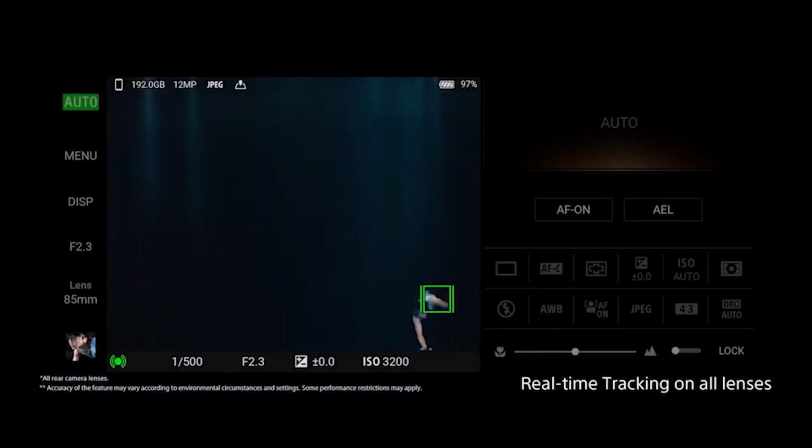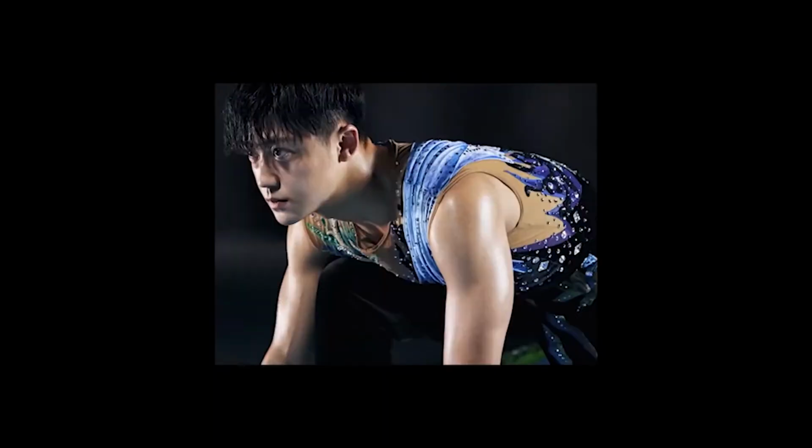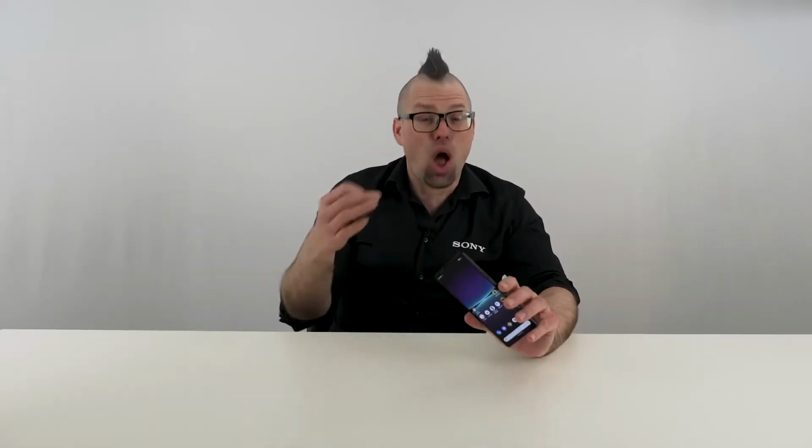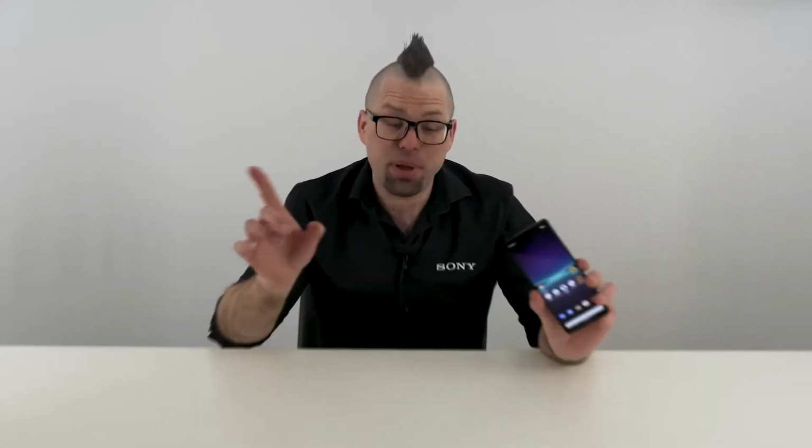This is made even easier by the fact that you benefit from Sony's real-time tracking, real-time eye autofocus, and their renowned 20 frames per second burst on all the lenses now. If you are unaware of what these features are, previously they were only available on the main lens, but on the Xperia 1 Mark IV, you can now use these features across all the lenses, giving you unprecedented versatility and speed for any picture, anytime.